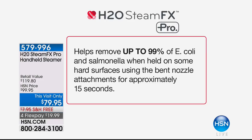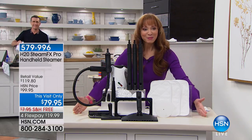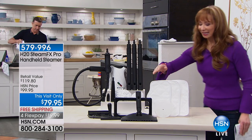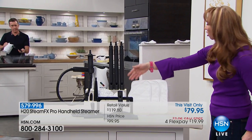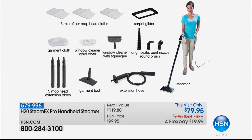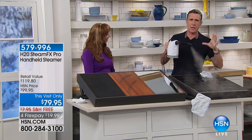And do you realize, to Anthony's point, this is not only the largest package that we've ever offered. Normally, if we were going to do the extra pads and all the attachments, these are all things that we'd give you a separate item number and ask you to buy separately. That is not the case. For less than a $20 bill, normally we sell all those extra components on their own. If you ever thought about buying a steam cleaner, today's the day. Everything you get is included today.